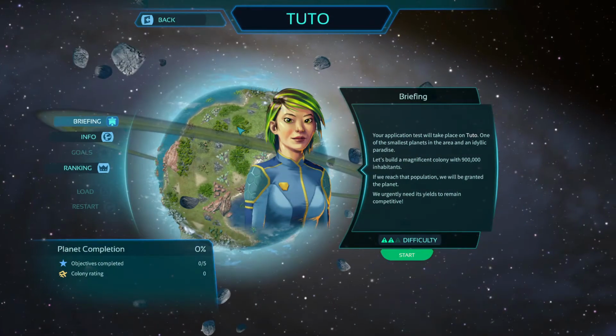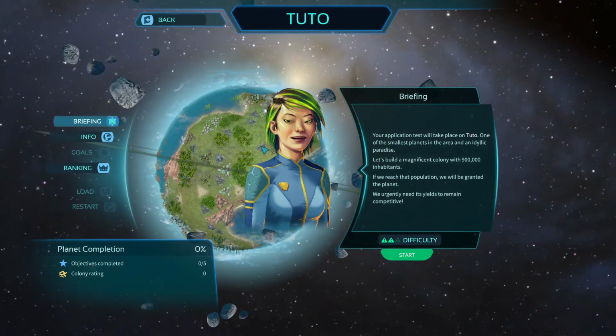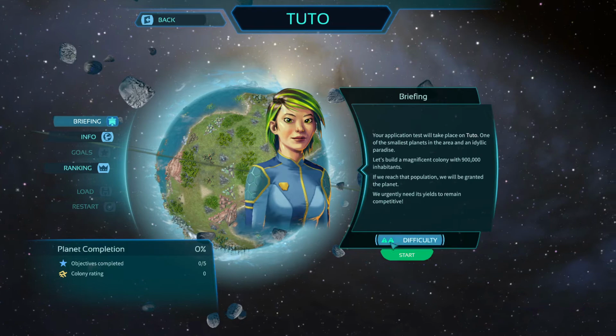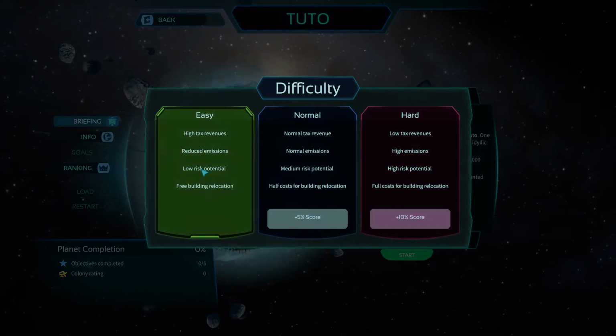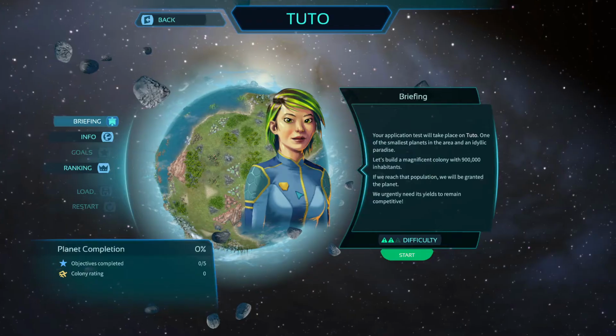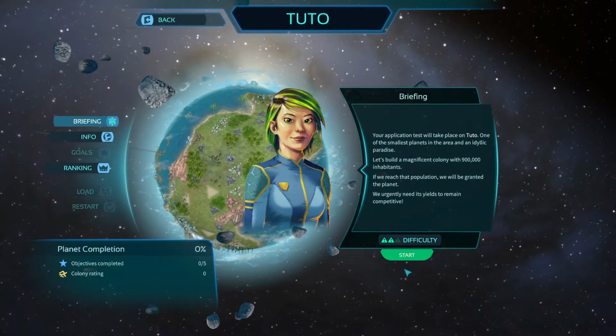Your application test will take place on Tuto, one of the smallest planets in the area and an idyllic paradise. Let's build a magnificent colony with 900,000 inhabitants. If we reach that population, we will be granted the planet. We urgently need its yields to remain competitive.